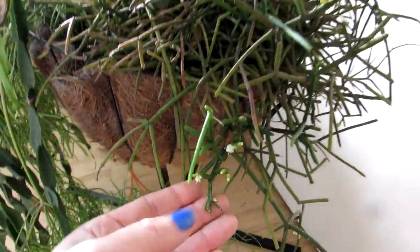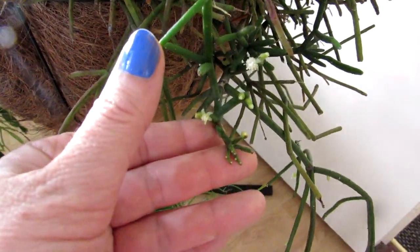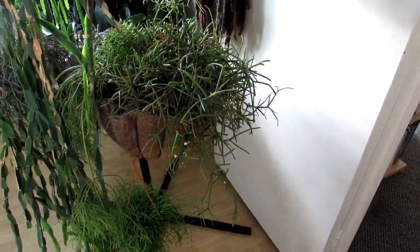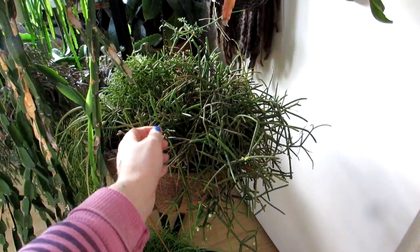And so there you go, guys. So that's the tiny little flowers. And as I say, flowers come in all sizes and they're all so beautiful. Gorgeous. Look at that. I'll just take you away just so you can see how large all this big collection of Rhipsalis penduliflora is here.